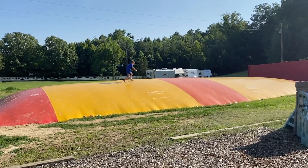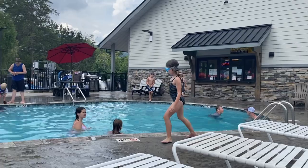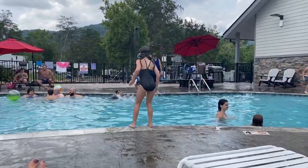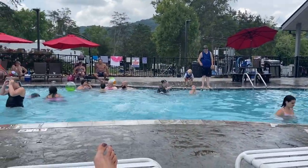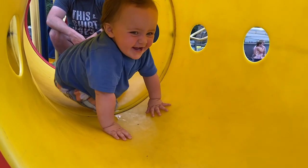They always love those. There's two pools and a lazy river, and they do allow electric scooters in this campground. So it's definitely a very friendly campground and a lot to do. But we had a great time. Just wanted to wrap things up with that.